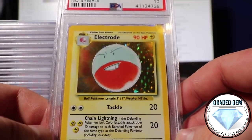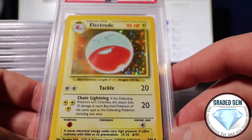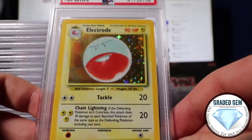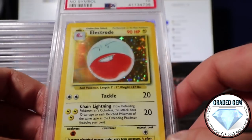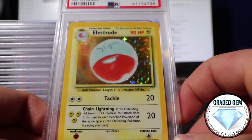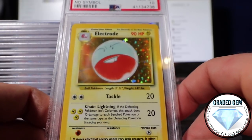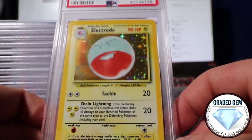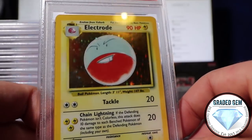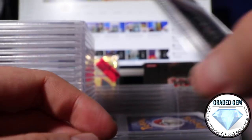Gem Mint 10 now on the Electro, no symbol. So obviously we've got no jungle symbol there, so they're almost like base set. I do recommend picking up a PSA 9 set of this and just sitting on it, and sitting on it for as long as possible. I've got one myself. Or even the Gem. The Gem set is quite expensive, but maybe for the population it's quite cheap in comparison to other WotC sets, I would suggest. Be difficult to pick up all of them very quickly though.